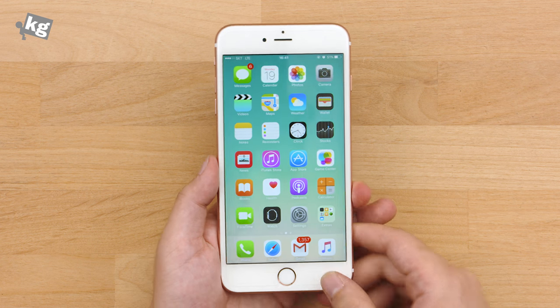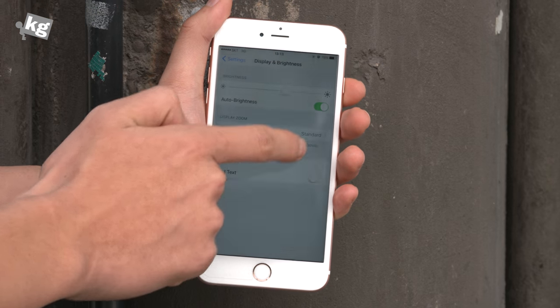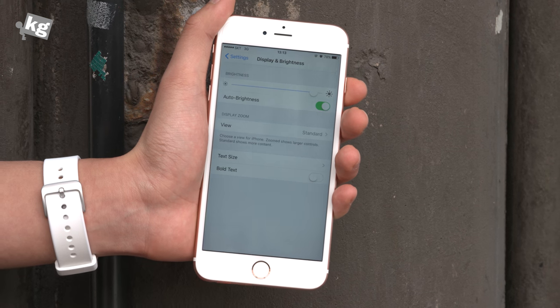Now the display is bright, accurate, and color reproduction is just great, and outside legibility is better than any other phone.